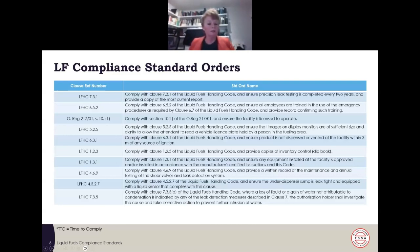The next order is: comply with clause 6.5.2 of the Liquid Fuels Handling Code and ensure all employees are trained in the use of emergency procedures as required in clause 6.7 of the code and provide records confirming such training. So this is a requirement for your employees to be trained in emergency procedures. And again, please have the record of training available, either in electronic or in paper form.